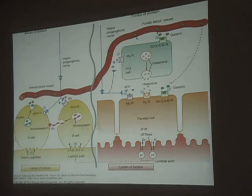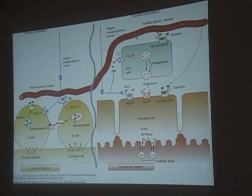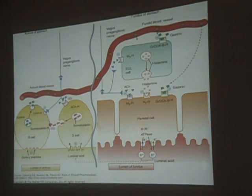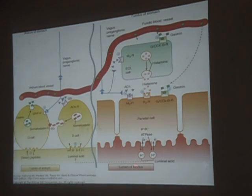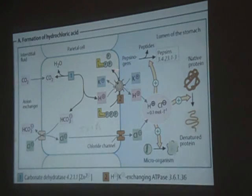Cyclic AMP production. So this cyclic AMP production is stimulated by histamine, and acetylcholine and gastrin are involved in the production of calcium. This calcium influx and activation of cyclic AMP can activate the sodium potassium ATPase system, whereby potassium is taken in and hydrogen is sent out. And how we get this chloride ion, we have learnt here.